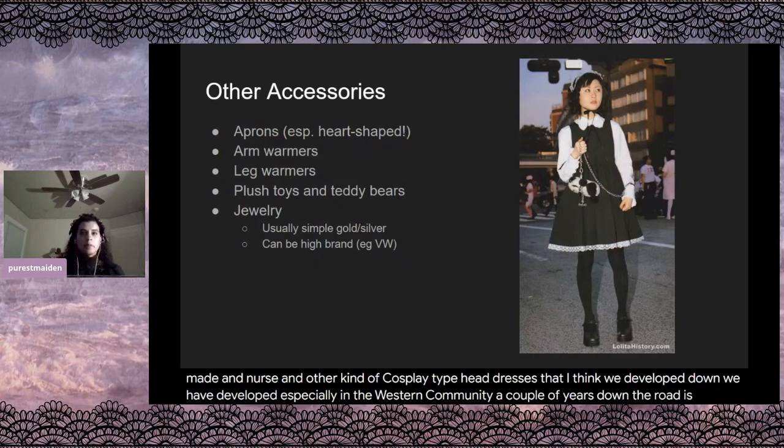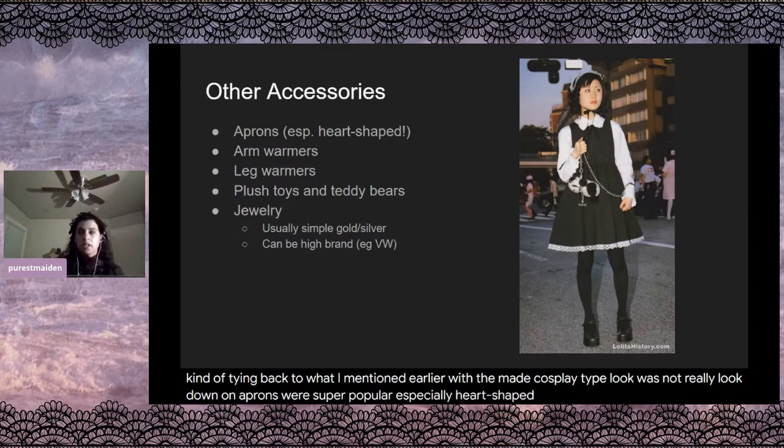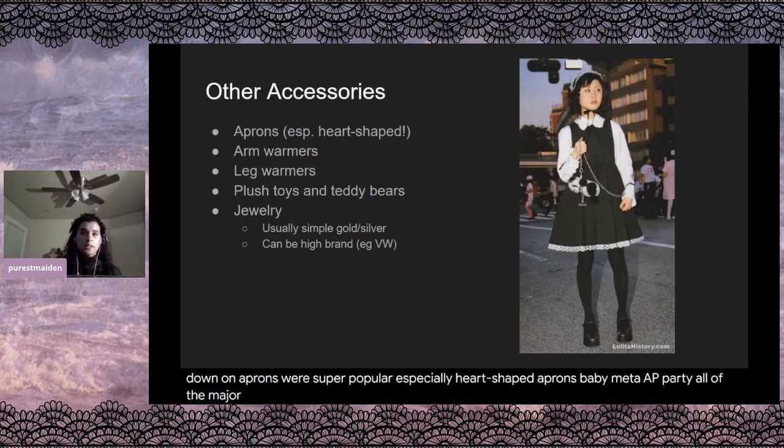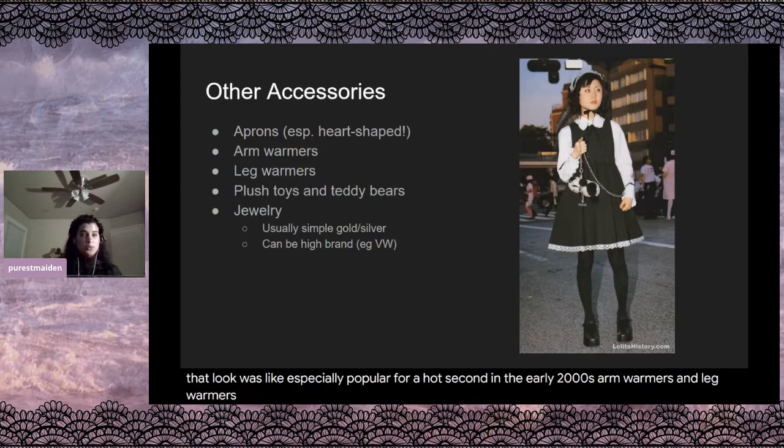Other accessories: aprons, tying back to what I mentioned earlier, where the maid cosplay type look was not really looked down on. Aprons were super popular, especially heart-shaped aprons. Baby, Meta, AP, Hardy, all of the major brands have put out some type of apron with a little heart bib over the years. That look was especially popular for a hot second in the early 2000s. Arm warmers and leg warmers were also pretty popular, not so much in sweet looks, but especially in gothic leaning looks.